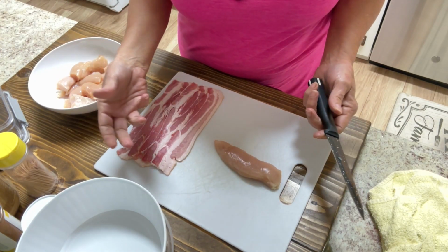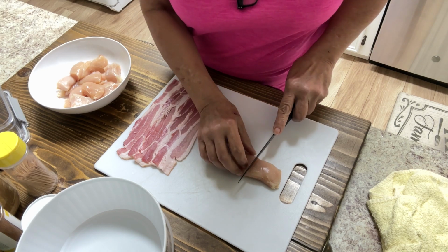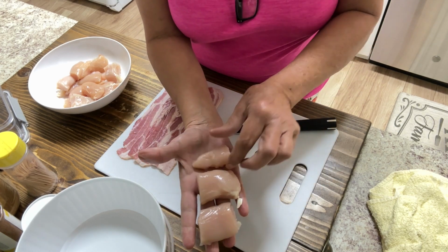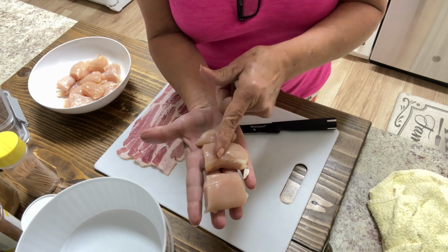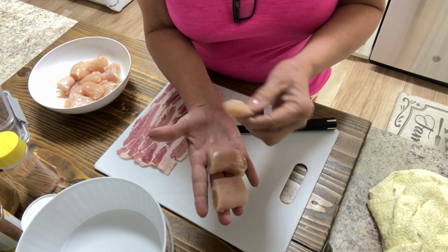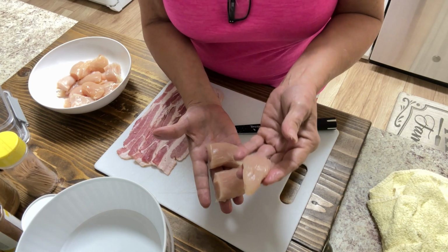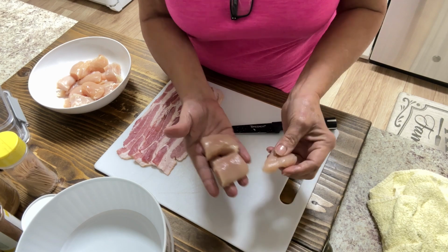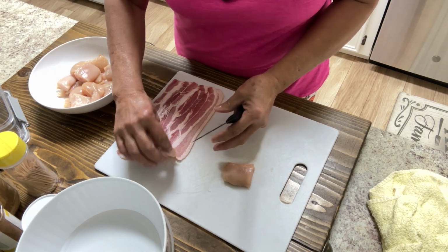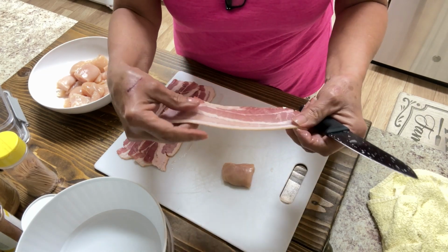Okay, I mean, this is easy. I'm trying to get a decent size bite. They're not perfect, guys. There's a little bitty one, but I'm still going to make it work. Now, you could cut those in half, but if you go too thin, it's going to dry out before the bacon cooks. So I've got a couple of pieces like this that I will put together. All right, now we're going to just start with this one. I do have 5 pieces of bacon. This is just regular cut, not thick cut bacon.